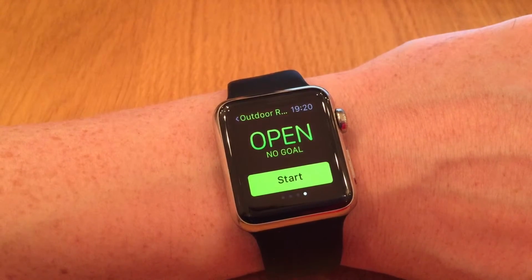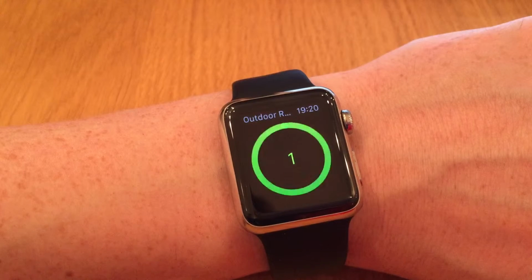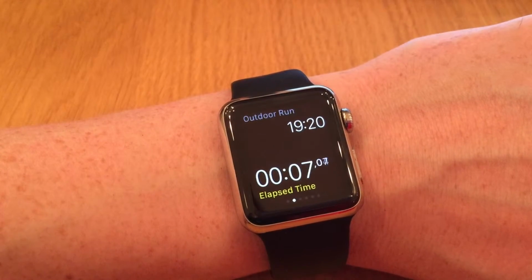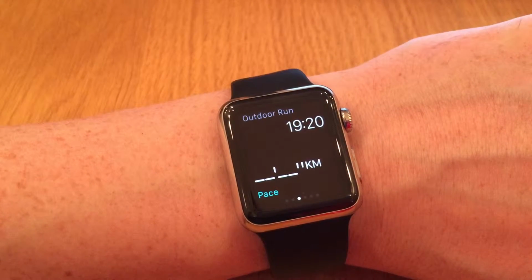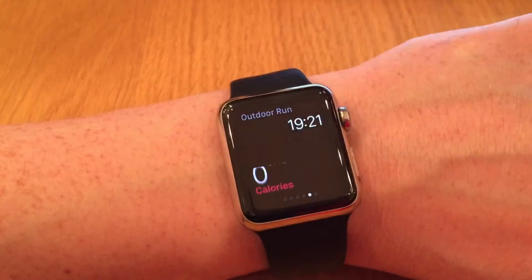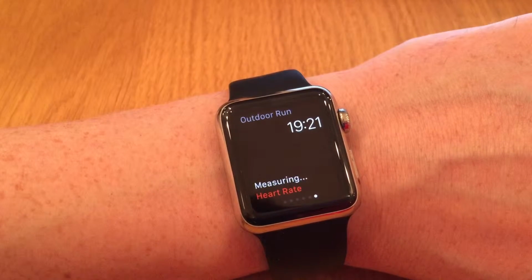When you start a workout, there will be a countdown. And then you will get the main display where you can see the elapsed time. And there are a few other modes. You just scroll to the side, you get the pace, you will get the distance you reached, you will get the calories burned, and finally you will get the heart rate.